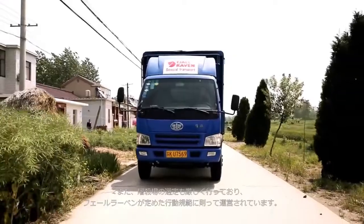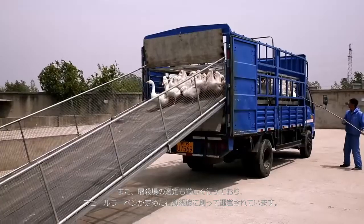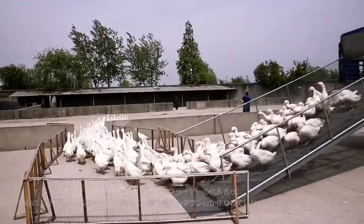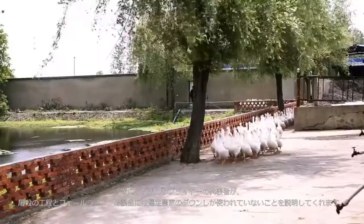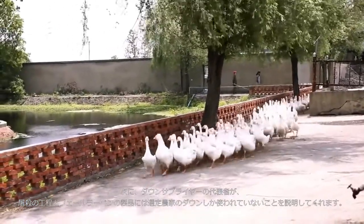We have also carefully selected our slaughterhouse, which operates according to the guidelines laid out in the FJALLRAVEN Code of Conduct. A representative from our own down supplier is present during the slaughtering procedure to ensure that down that will be used in FJALLRAVEN products only comes from birds from our selected farms.